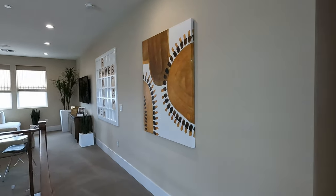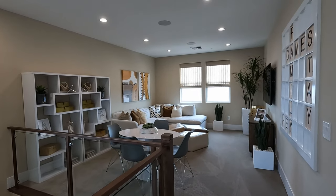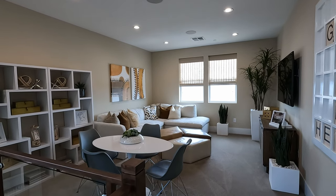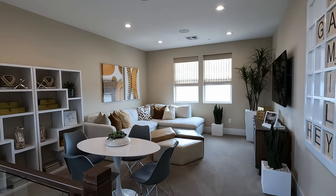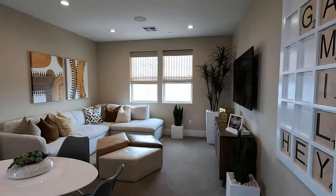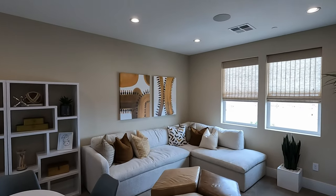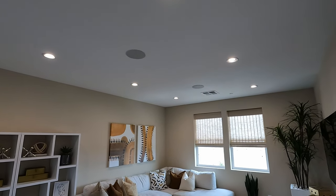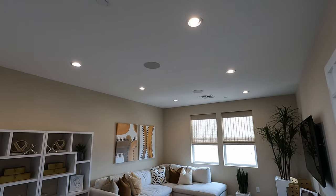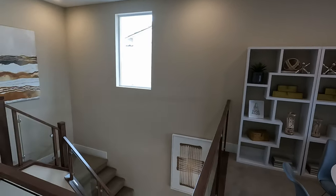Now, as soon as we get up, we do have the loft. 16.6 by 13.5. You can turn this into the optional bedroom. Also have options for the optional wet bar. Put a beautiful wet bar right here on this wall. That couch looks lofty. I do want to pan up and show you some of the upgraded lights. They got a couple stereo speakers because she's a model. 6 LEDs, all optional. And here's your open to below.